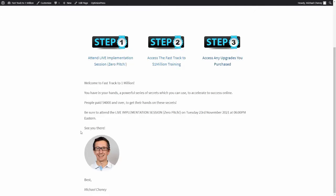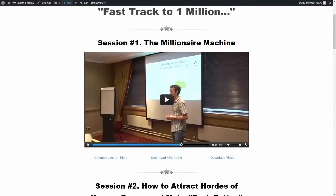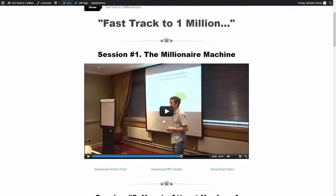Step two is access to the main program, and then obviously step three is access to any upgrades that they've purchased. So if we go and take a look, this is the main program, okay? Fast Track to 1 million. There are 7 sessions here.